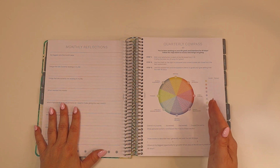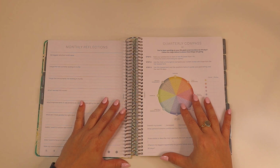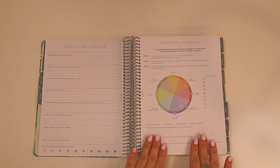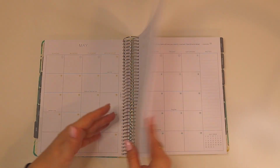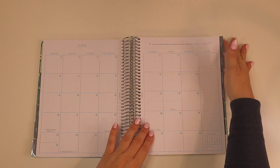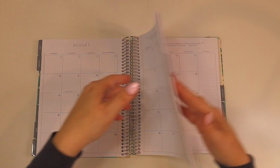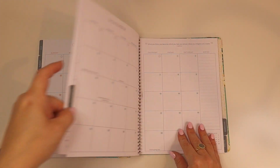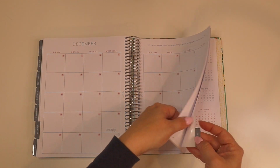They can change month to month, they can change week to week sometimes, but at least this gives you an idea of what your first quarter looked like. And so you'll have one of these for each quarter. So we have April, May, June. As you can see, we're going with the color scheme throughout the planner of each area of life. And then we get to the end of the year.